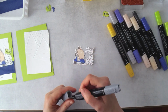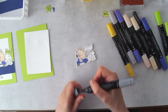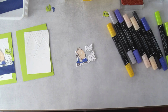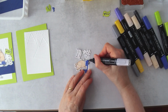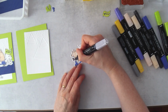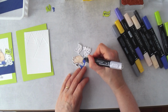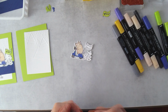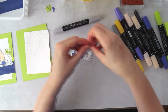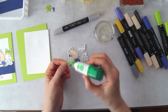All right. And then, oh, I'm going to do the top of the light here in the dark. And then I'm going to do the rest of the trim in light Smoky. So there's this little piece right here, and then there's the seat. Okay, it's coming along nicely. I'm going to go ahead and glue my "we" on here.